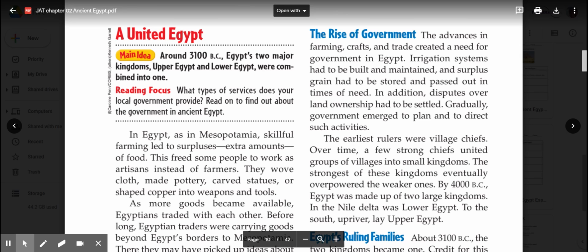And so you can see that it's not just about an individual or group of people being in power, but there's a responsibility with that power to help care for the people that are in your kingdom, or in our case, in our community.